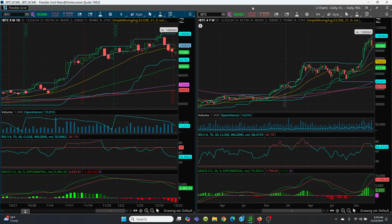Now, on a weekly chart, you can see where it came down, but the 8-day is holding here nicely. So this is what we want to hold by the end of the week. Okay, that's going to be key. This is a weekly chart. Okay, 95,475 on a closing basis. We want to be above that. That way we can have our whole nice trading on the upswing going on.